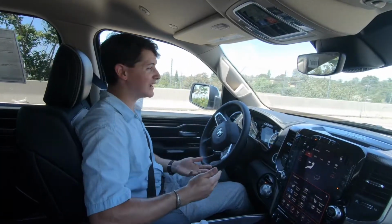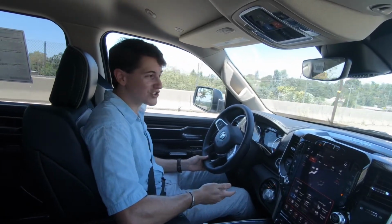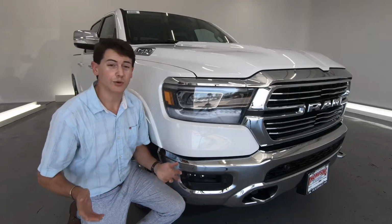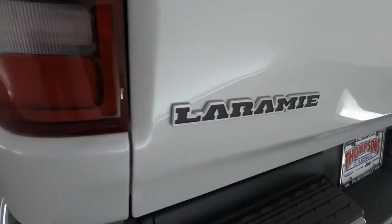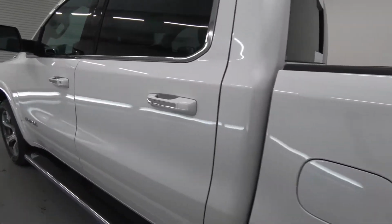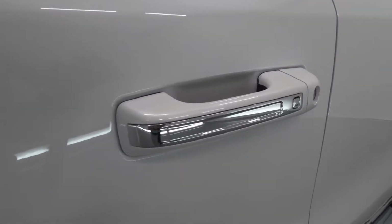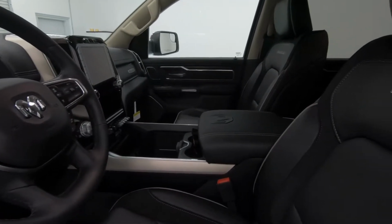If you were to look at a spec sheet of this truck with all the features it had, you would not guess that it's a truck. You would think, oh, that's that new $100,000 Mercedes. It's a Ram. But here's a question that everyone wants to know, of course. Does that thing got a Hemi? Oh yeah. So this is the Laramie trim. The Laramie is the luxury-oriented model. It's gonna give you a lot of chrome accents, like here on the mirrors, the running boards, even the door handles.